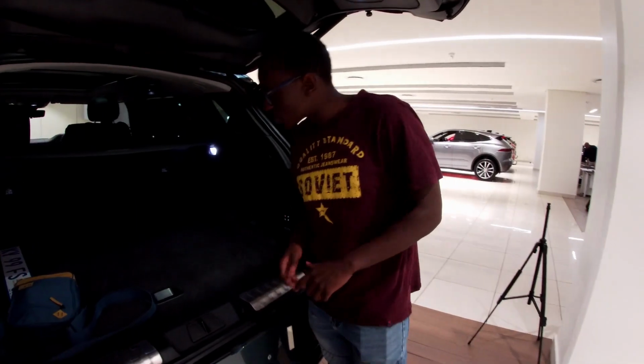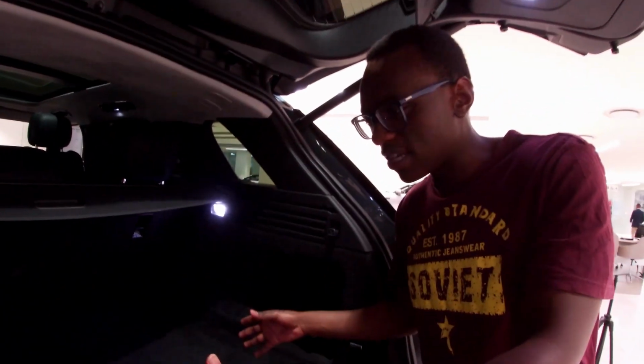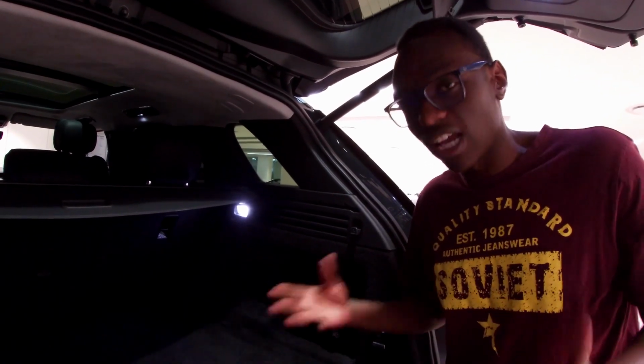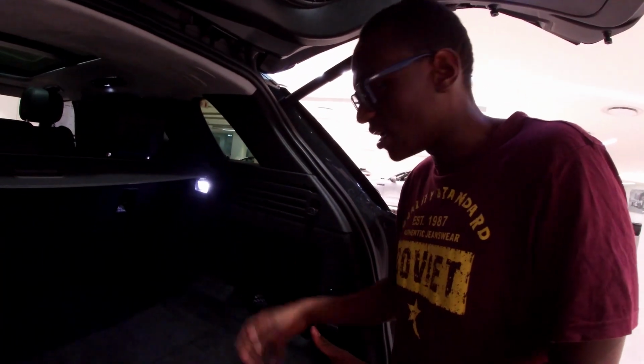We reached the back end of this car. I actually want to speak about the space in here. As you can see, it's not really a massive opening and a massive space, because for that they really left it for the SV Autobiography big luxury Range Rover. But this does honestly compete with something like an X7 or some of the other cars in that class, like a GLE as well.